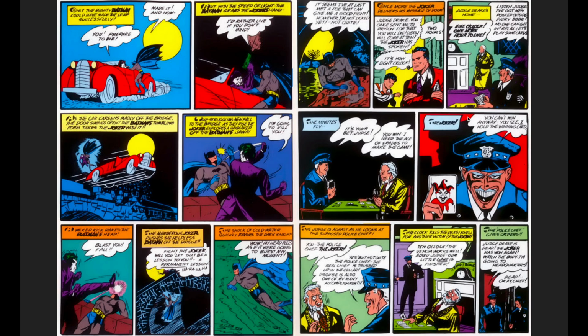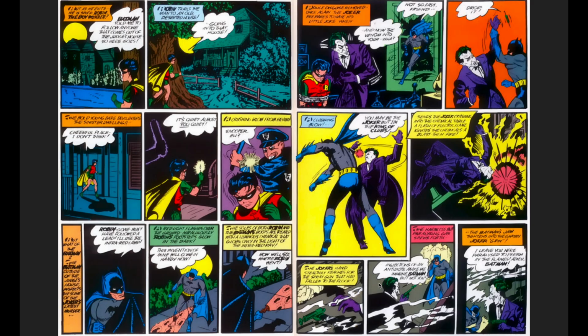And I remember this was another panel that just gave me the chills. The look of the Joker, sort of his face showing through the flesh makeup of his disguise as the chief of police. He says, "You can't win anyway. You see, I hold the winning card." And here again we have the Joker's calling card. And so after killing the judge, he slips out in his disguise.